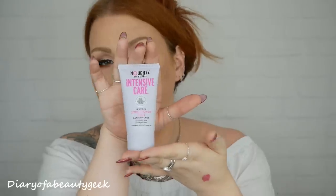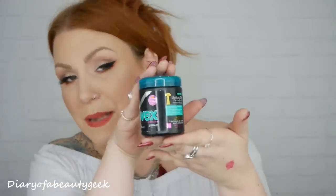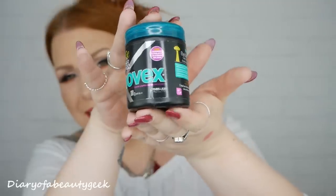Is that number 5? Next we've got a product by Mystic Black, and this is a Novex, and this is a hair mask. We've got 100 grams here, and this is free from parabens, petroleum, silicones and sulfate, and it's baobab oil and ideal for all hair types that suffer from dryness. So this looks like there. And this is a deluxe mini, and it will cost you £2.20.